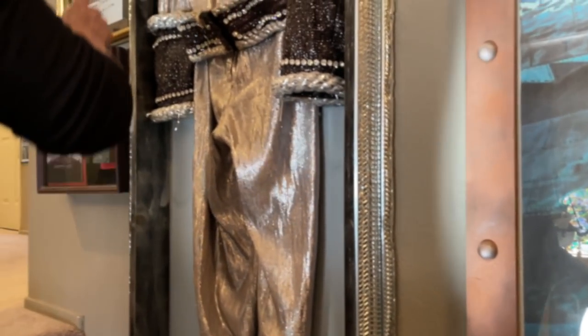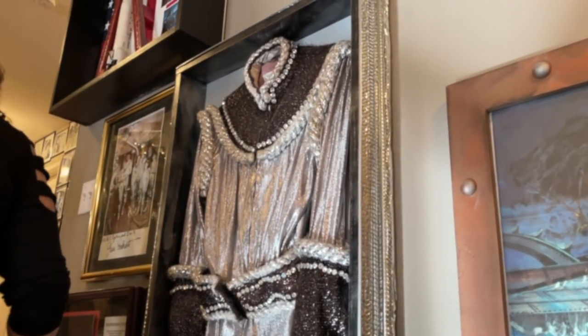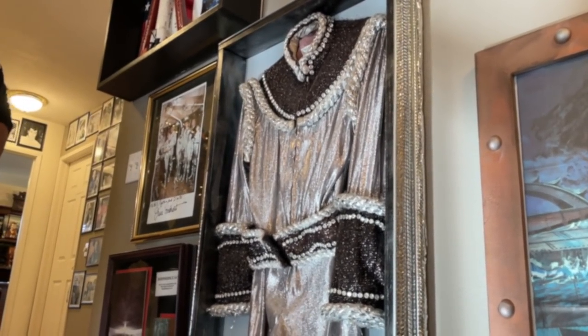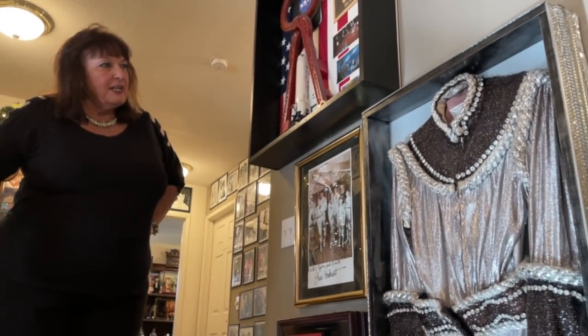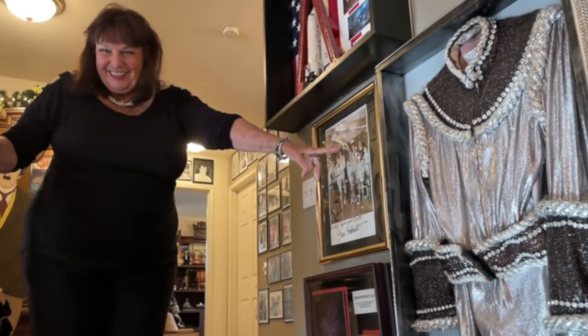And this is Don Knotts' costume, and it says Western costume. Was that from The Reluctant Astronaut? What was really interesting is it's not from that movie. It was some sort of variety show that he did. But Raquel Welch had used this for her music video, and I have all the costumes from that. I love that, it's all spacey.